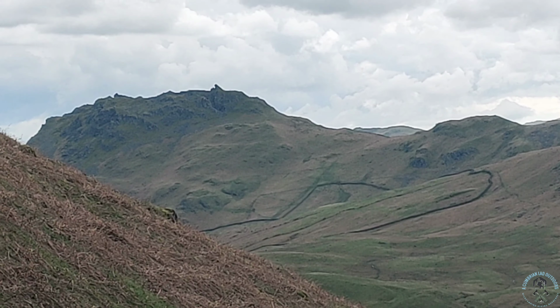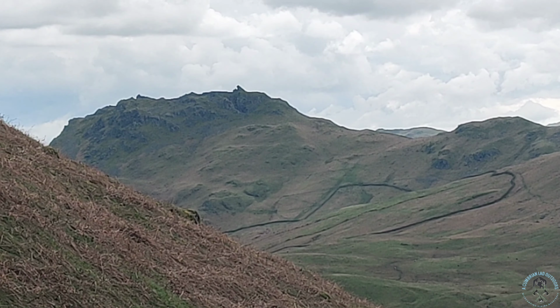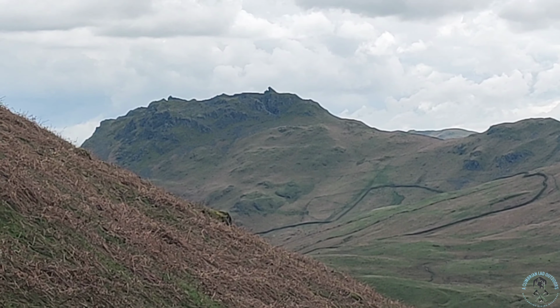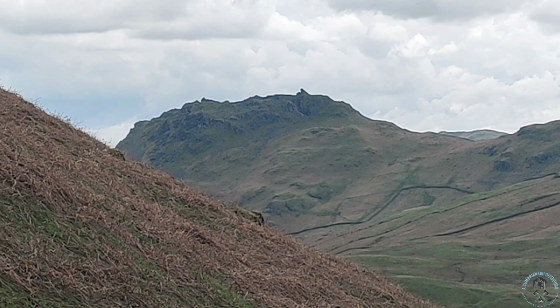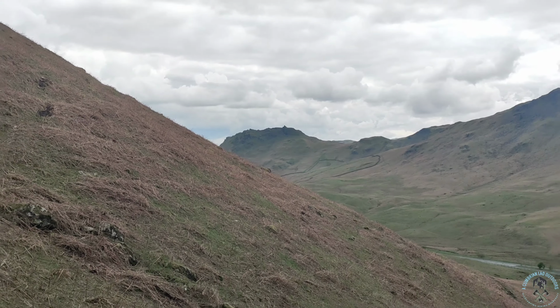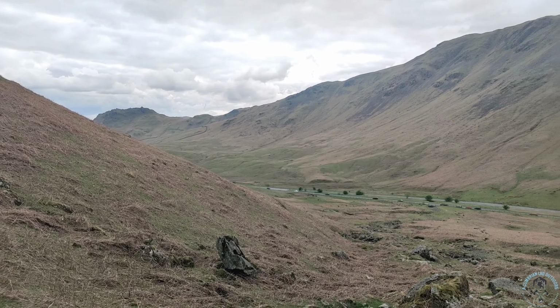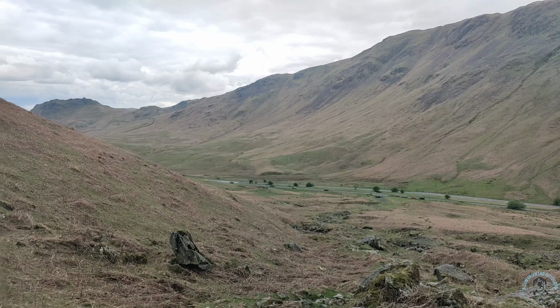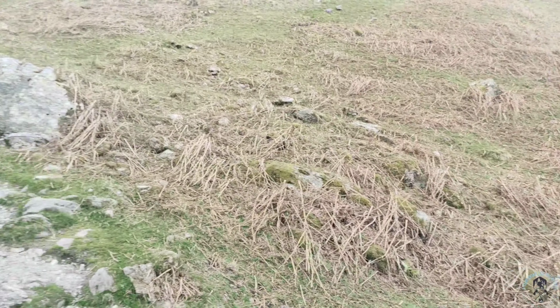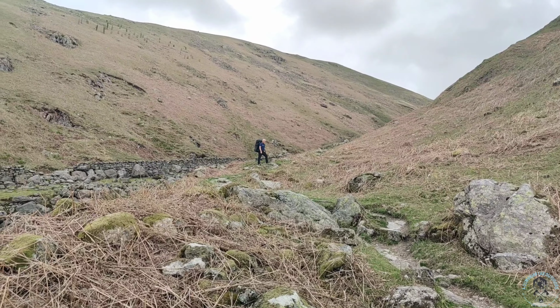So what we're going to do is we're just going to crack on and I'll bring you back along the way. We have ascended just a little bit and we are going to lose sight of the Lion and the Lamb briefly, so there's a wee close-up for you. Just below us is the road. Geordie Paul and myself have got a sweat on already.